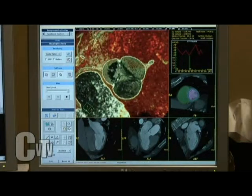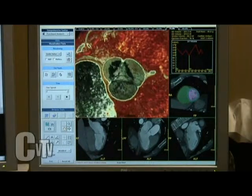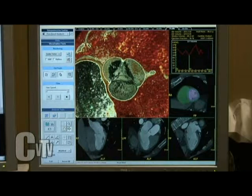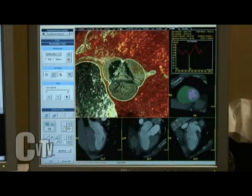There's the 3 leaflets or cusps. These structures right here are those coronary arteries we were looking at before, by the way. And this valve, I tell people, looks like a Mercedes-Benz sign. So that's what it looks like when it's closed. Looks like Mickey Mouse to me. Or Mickey Mouse, or 3-leaf clover, depends upon one's orientation. This is the cardiac Rorschach test.